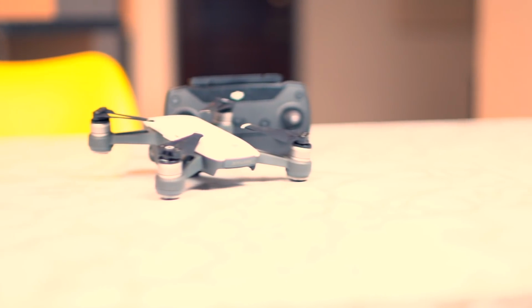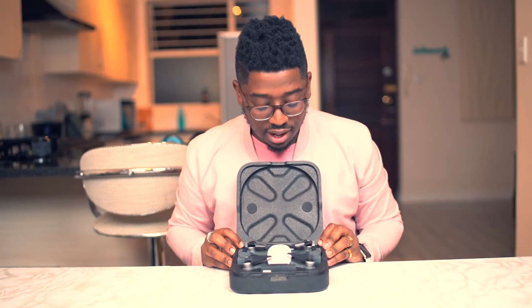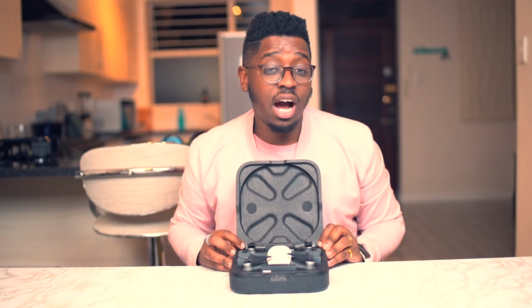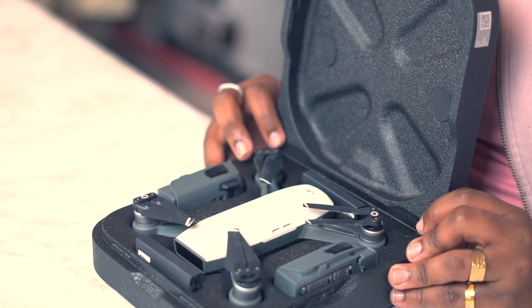Next up, we're almost done. We have the DJI Spark. Yeah, it's the DJI Spark. I bought this from George. How much is a new one? I think it's about 10,000.